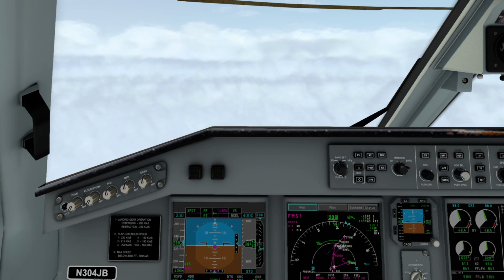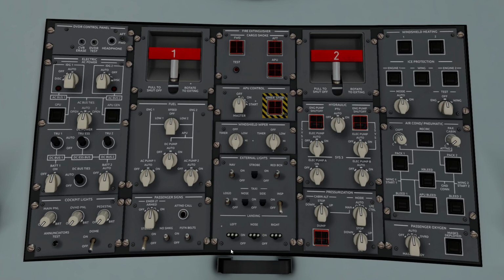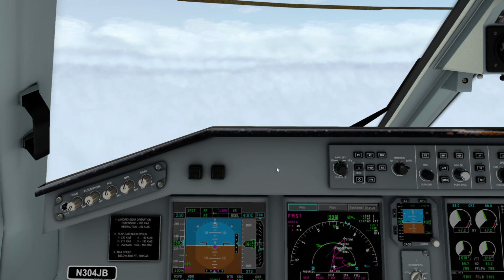All right, so let's just continue on our descent. Now, we are below 10,000 feet, so we should have gotten our lights on, which looks like we left them on the whole time, guys. What's up with that? We literally didn't turn them off. So now they're on. Everything is on, and we are prepared for landing, or as prepared as we're going to get.